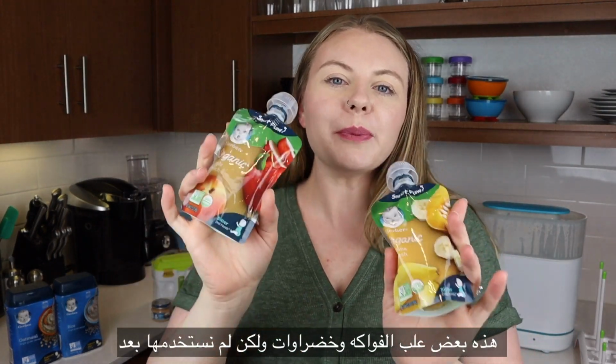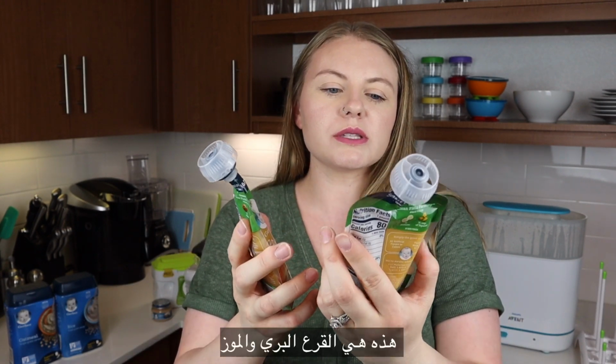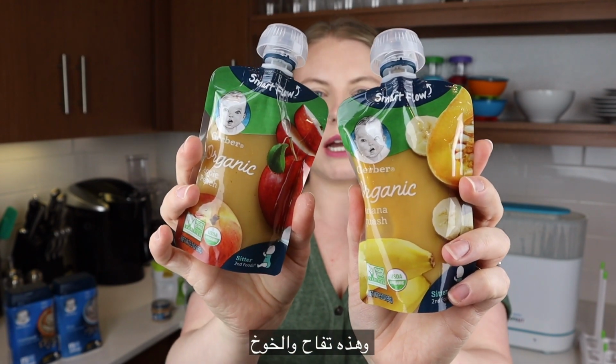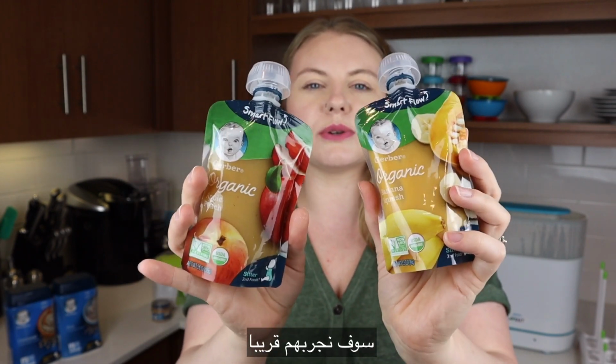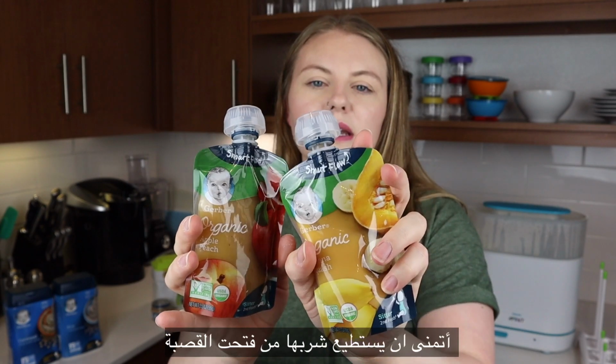These are some little pouches that we haven't yet tried. They're mixed foods. So this one is banana squash and this one is apple peach. He's had all of these foods, so I know he won't have a reaction to them. But we're going to try these really soon, I hope. Hopefully he'll be able to drink out of the little top of it.